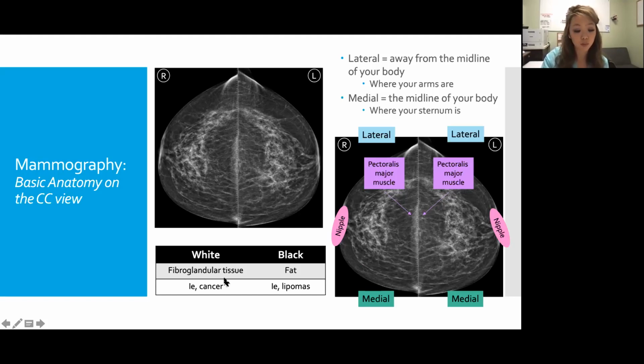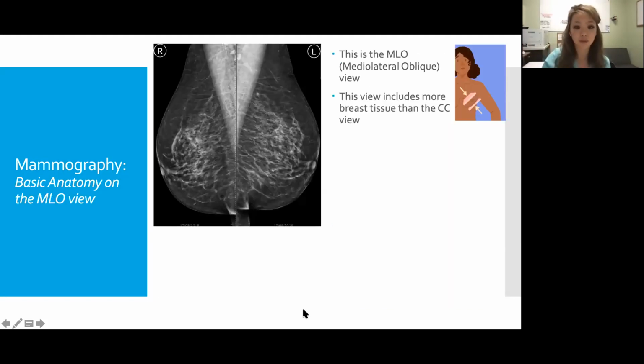One thing I want to point out to you already is that what is white is going to be fibroglandular tissue, and what is black or really gray is going to be fat. Everyone looks different on mammogram, but white is tissue, and that's technically what can lead to cancer. Cancer doesn't come from fat. There are masses like lipomas, a benign fatty growth, that are going to be black because they come from fat. So this is how we look at cancers, how we look at density. And I'll go into that as well.